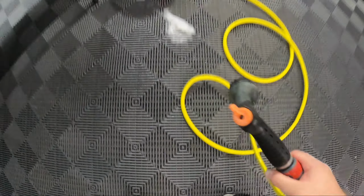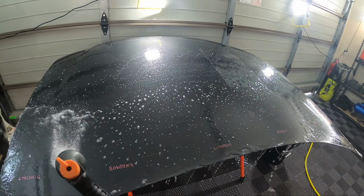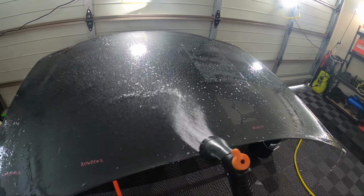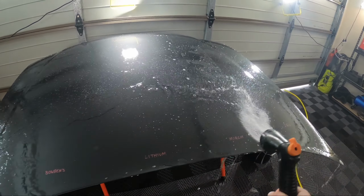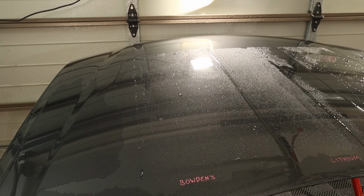Okay, so let's rinse that off now. And once we have this all rinsed down, I'll go to the other camera and we'll check out a bit of a sheeting test. See how easy it is to flood the panels and how long it takes the water to run off. Okay, so just disregarding the Gtechniq, I'm not going to bother filming that because it's just completely gone.